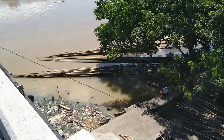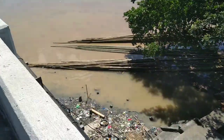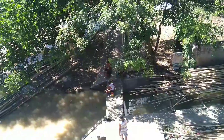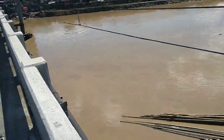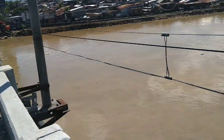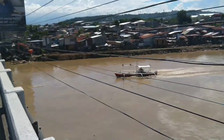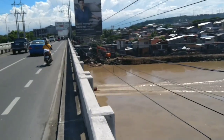They keep the bamboo nice and moist so it doesn't start getting brittle. It's a different way of working. There's a man down there fishing. I don't know what he's going to catch. Hopefully nothing to take him into San Pedro or SPMC. Oh, look at that. Banca riverboat. I didn't think they were running.